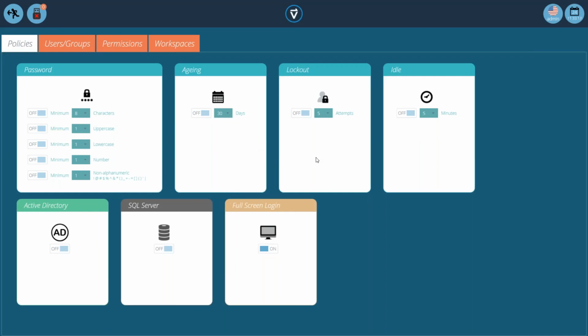And then again, if a user enters a wrong combination of username and or password, how many chances do they have before they're locked out of the system, and can at that point either reset their own password or reach out to an administrator to have their passwords reset? And both of those are options in the software.